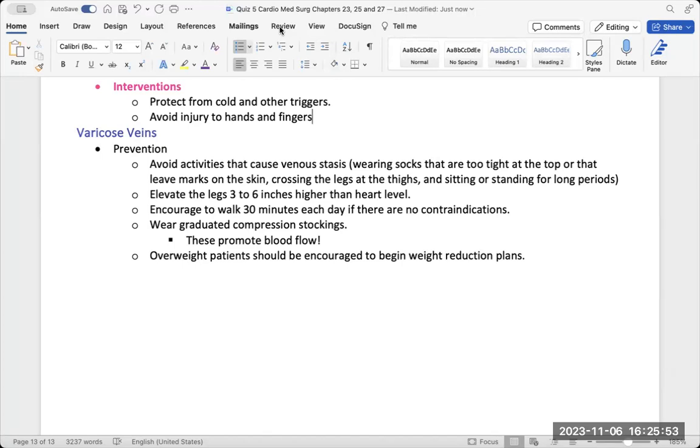Crossing the legs at the thighs causes varicose veins because the blood is going to be pooling at that level and not really being able to go back to the heart. And sitting or standing for long periods of time can also cause varicose veins. And a risk factor for this is obesity or being overweight, okay? We want to elevate the legs.